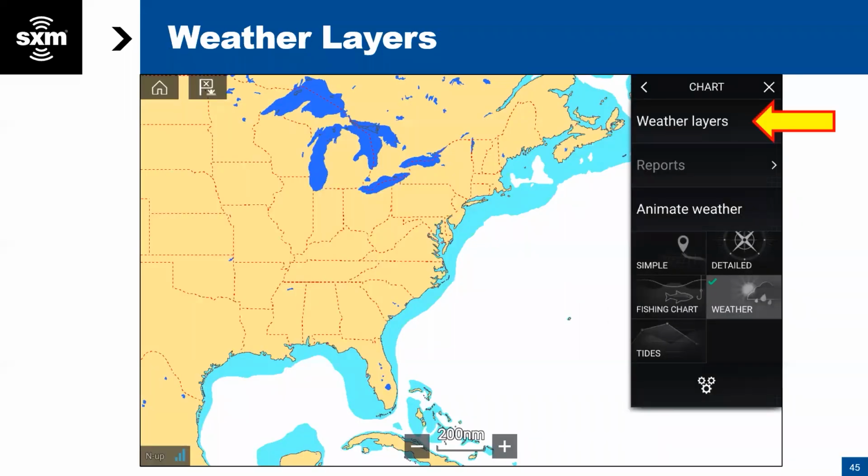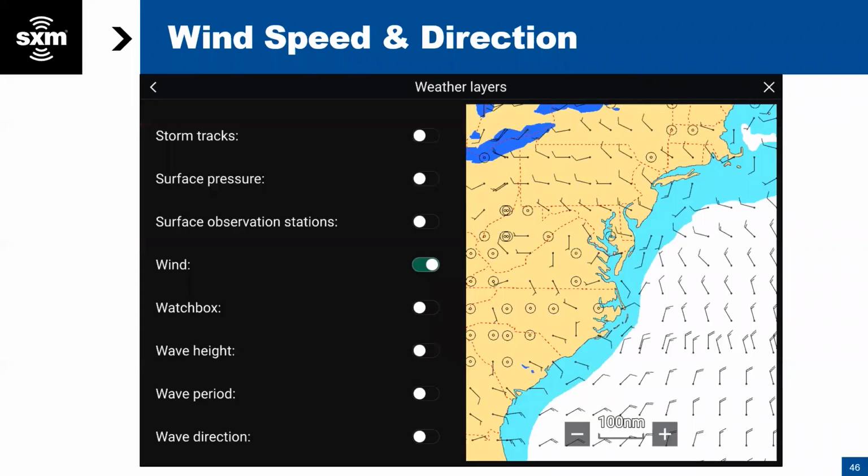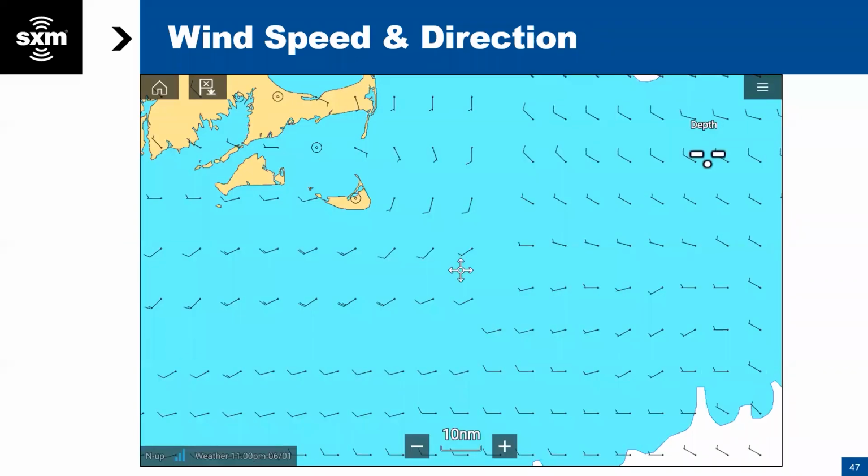So going back to the weather layers menu again, now we're going to turn on wind information. So here's an example we took off of Martha's Vineyard of what the wind is doing. And we can see right here, there's a circle with a dot. That means winds are light and variable. So virtually no wind at all right there.